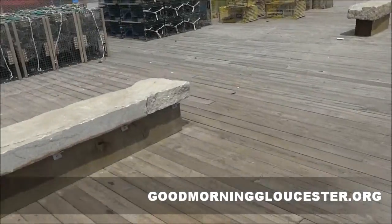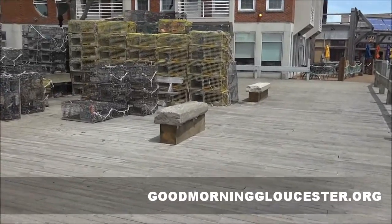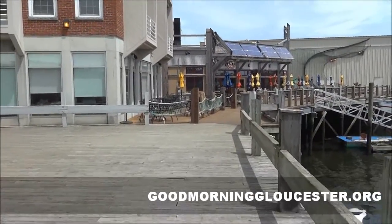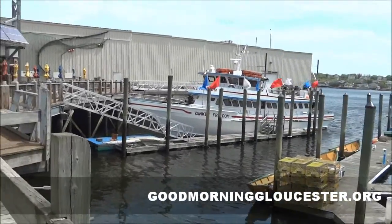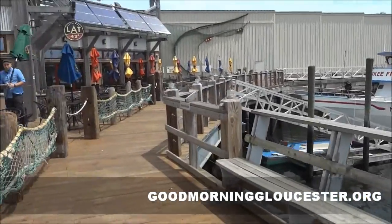But this is a great spot because there's benches. You can sit here, you can go to Virgilio's or Cafe Sicilia, grab a sandwich, come and eat it right out here. It's a beautiful spot. Over here to the right, the Yankee Freedom. I believe, I'm not sure, I think that's a deep sea fishing boat, not whale watch.